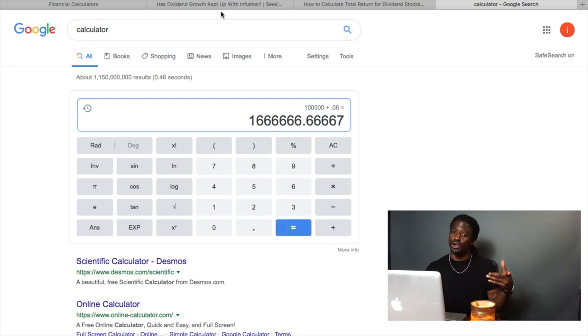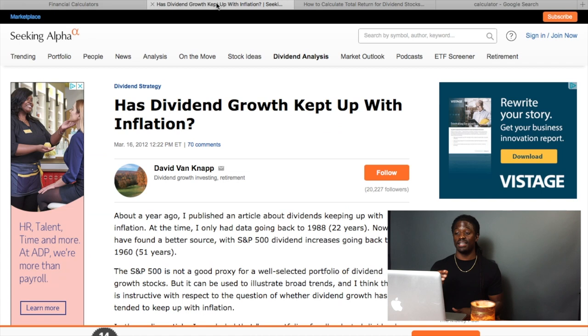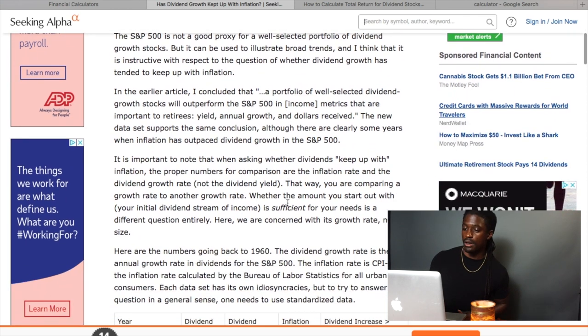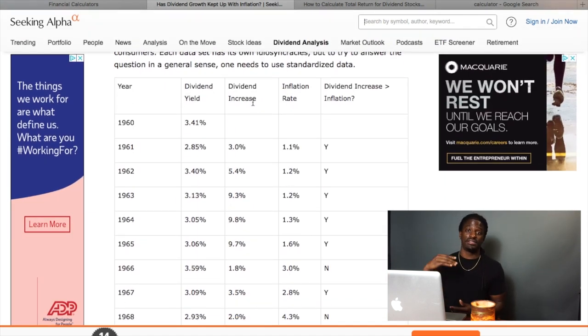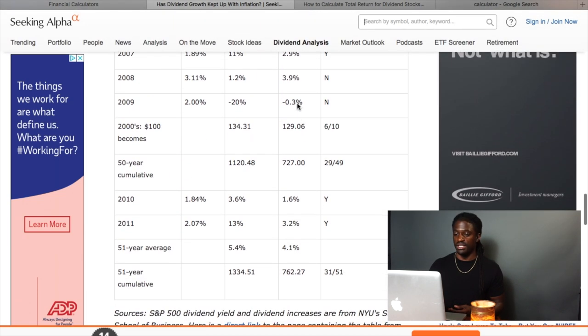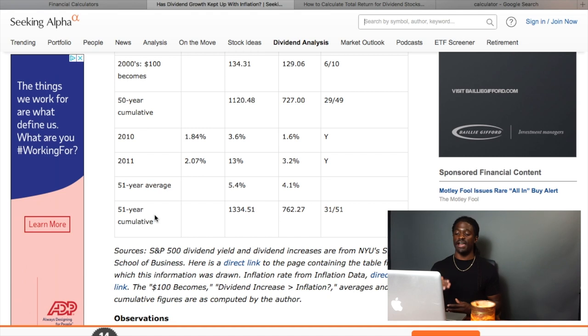All right, but before we go into calculating exactly how much you need to invest every single month, let's look at how you should calculate. If we go over to Seeking Alpha, there are companies that increase their dividends over time. This shows the dividend increase percentage over the years versus the inflation rate of the US dollar. If we scroll all the way down, over the last 51 years the average dividend increase in the stock market is 5.4%.